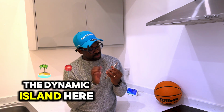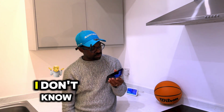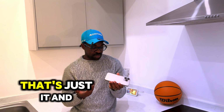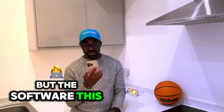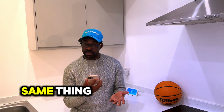The Dynamic Island here looks a little bit longer than the other one, I don't know. Apart from that, about the hardware, that's just it. The camera bump here looks the same. On the software side, this runs on the A18 Pro chip, which is the fastest chipset right now. The camera still remains the same, and the pricing still remains the same.